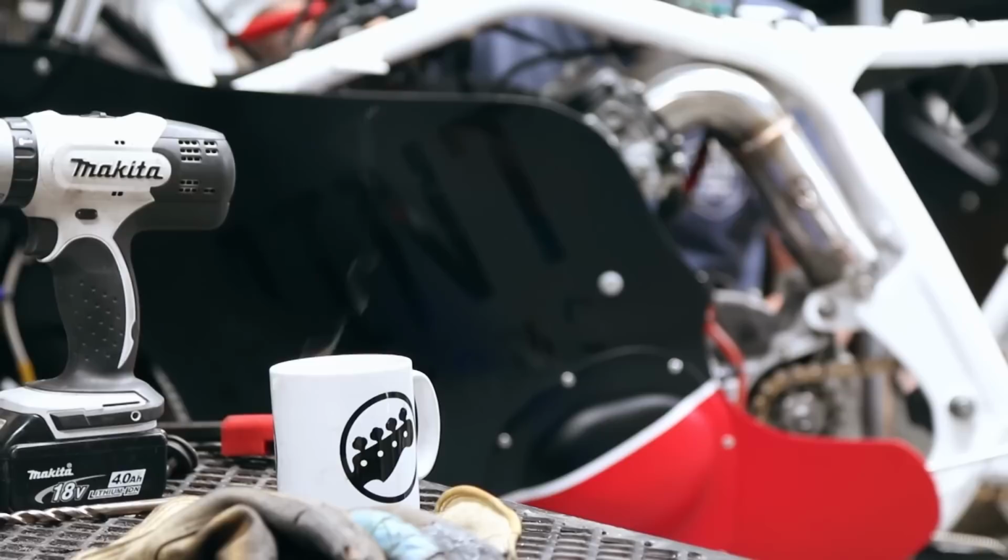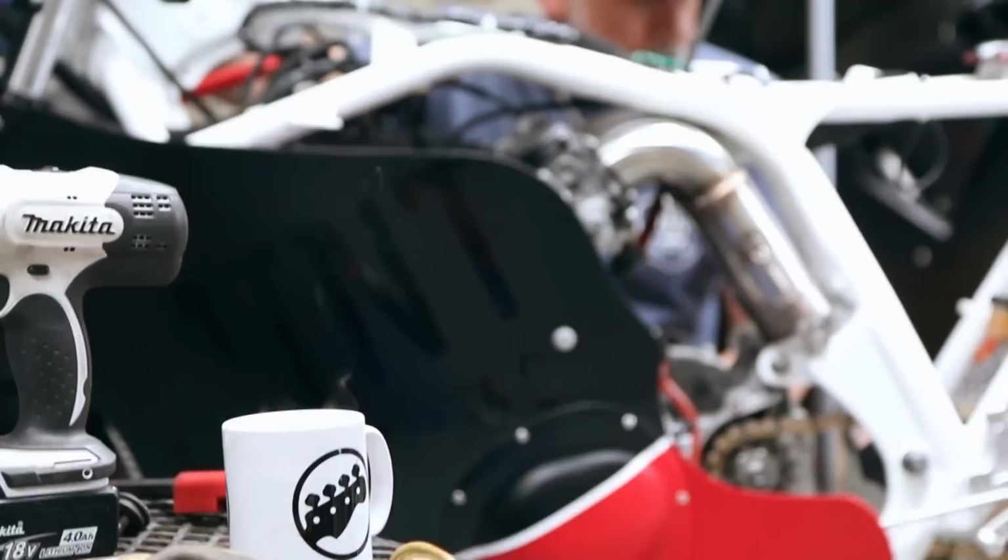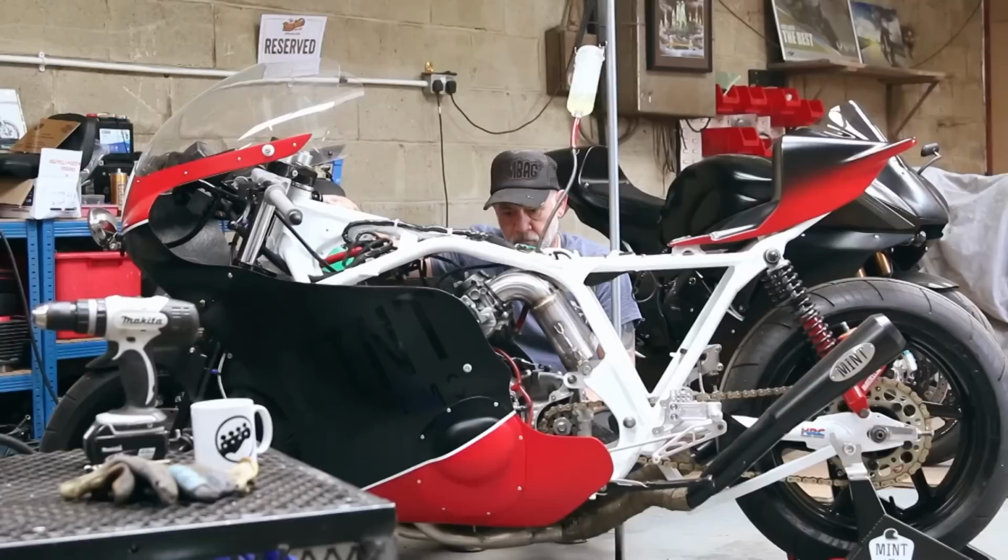So after the bike show, we got the Honda back to the workshop, put a fuel supply to it, and ran the engine for the very first time. We knew from the start it was going to take a lot of fine tuning and dyno work to get this bike set up and running sweet.